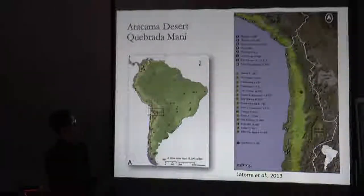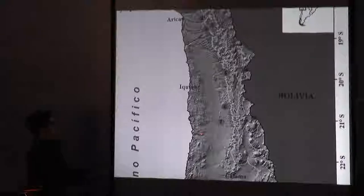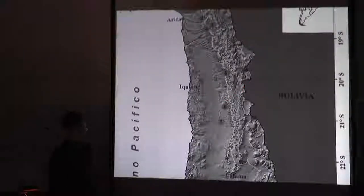It lies in this area that's known as the Hyper-Arid core of the Atacama. And it's Hyper-Arid because it has a coastal range separating it from the Pacific Ocean, and it also has the pre-Cordillera and the Andes here, the Western Cordillera and the Andes.